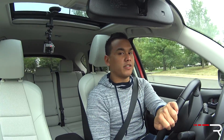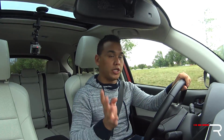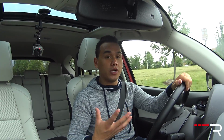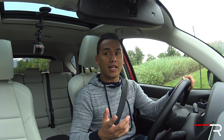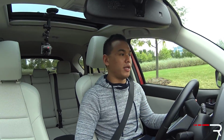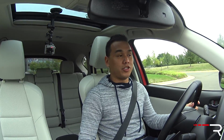Now, in typical Mazda fashion, the 2016 CX-5 drives very nicely. In fact, when I showed you guys this car back last year, the 2015 model, I was very impressed with it. I think it's one of the most car-like driving crossovers in the class. It's also one of the most sporty to drive in the class, just because the steering is excellent, the transmission is brilliant, and driving this car is just very pleasant in general.